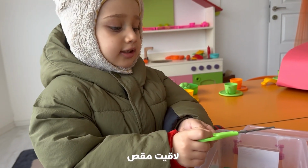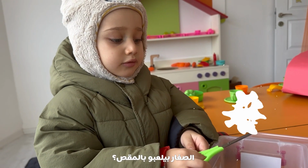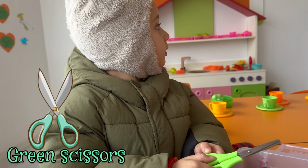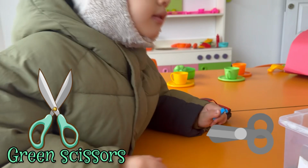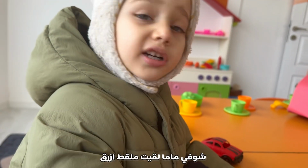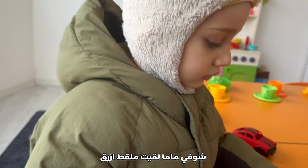I want a scissor. Do you play with a scissor? Look, Mommy, I found a blue tongue.